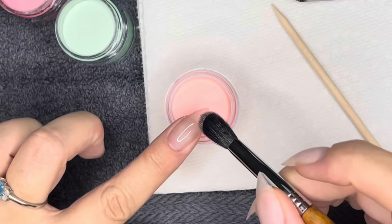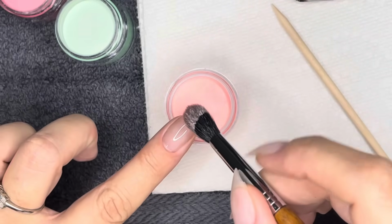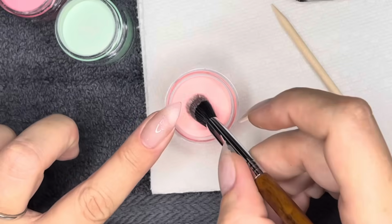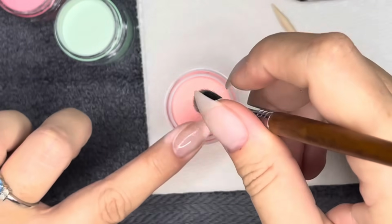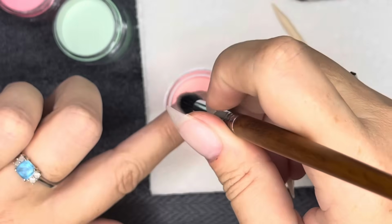Now I'm going to go in with the first color. And I wanted this to be kind of a sporadic watercolory type marble, which wound up being something completely different. I don't even know what to call it. It looked like some sort of stone or crystal. I don't know, but I love it. And I loved it so much, I did it on my other hand, but in blue. So I'll show you a picture of that towards the end also.